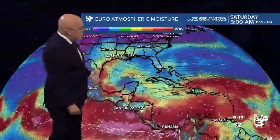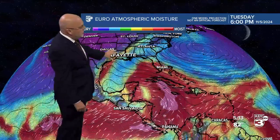So here's the big picture, and we look at what's going on in the tropics, and we're still thinking something's going to develop here in the Caribbean. 40% chance of development, but we think whatever develops down here is going to stay bottled up somewhere in the Caribbean with time. Here's the moisture contour. We see the moisture conduit coming up across the western Gulf of Mexico through about Tuesday of next week.